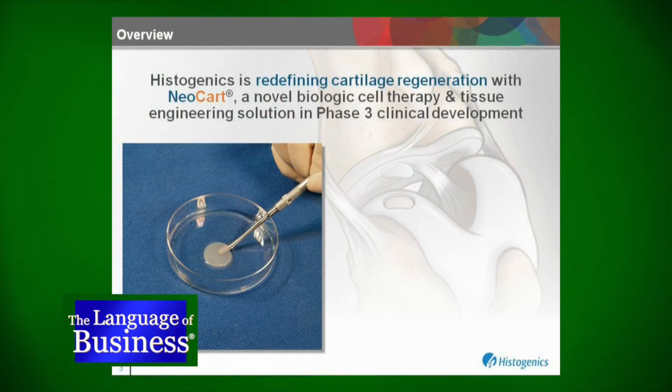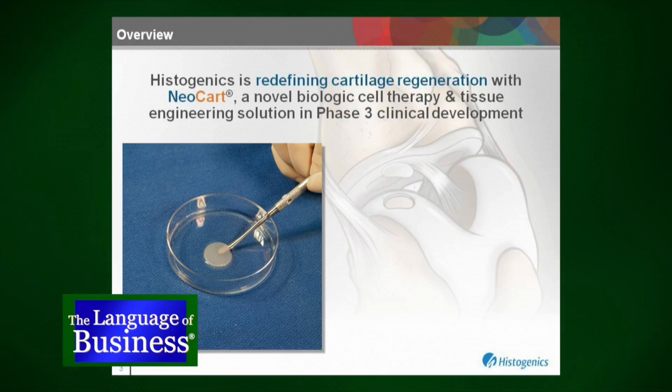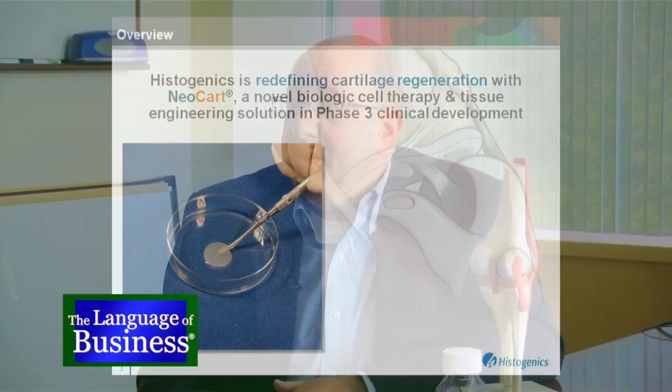And oftentimes, for example, if you're a swimmer or a runner or a golfer, it may be up to a year before you're back on your feet doing what you want to do. In the case of NeoCart, which is our product that's in development right now, we've got actually patients who are back to their normal activities as early as 5 or 6 months post the surgery. So you're really cutting back almost half the time of recovery.